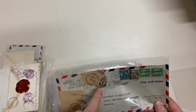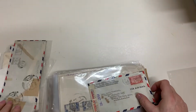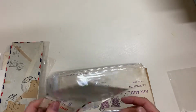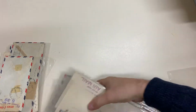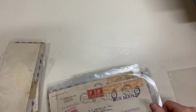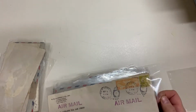This one with repair labels damaged by cancelling machine. Via First Direct airmail, but it actually appears to be a commercial cover. They were allowed to send commercial mail on inaugural services. This is R.W. Cameron & Co., all stamps with Perfins. And again, and another one. So they're good for the Perfins, but they've also got the ships on them.